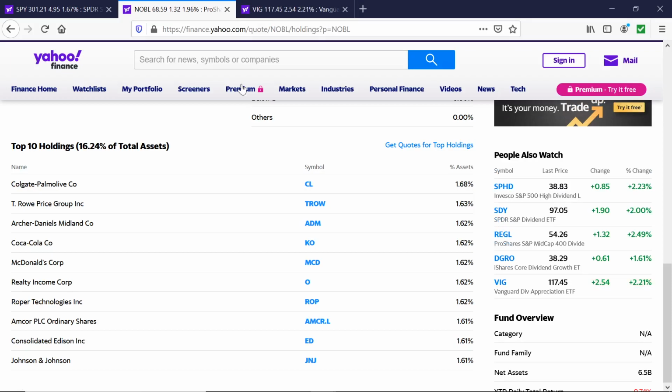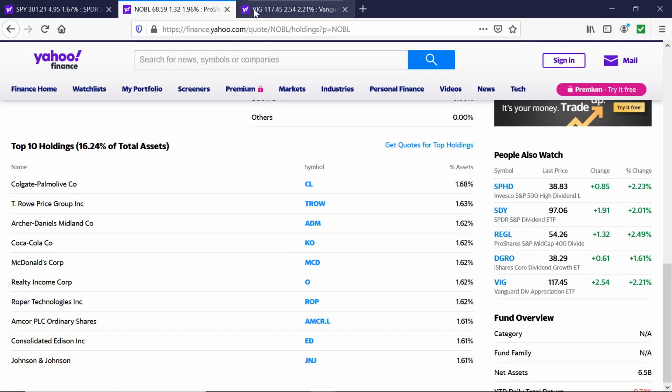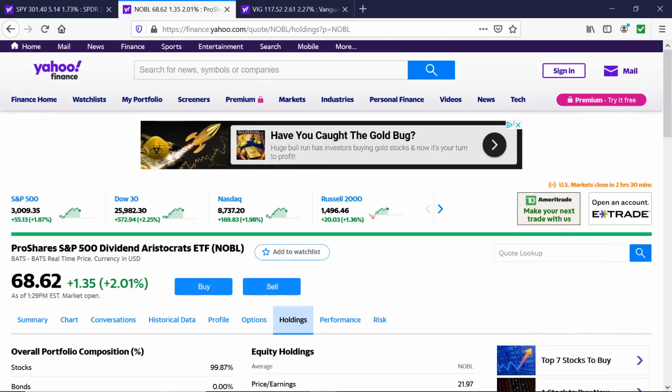So now if we look here, we'll see that although they have similar goals and objectives for these two funds, what's actually inside them tends to be quite a bit different, right? Take a look at these companies. By nature, you're going to have some overlap here. So for example, this one has Johnson & Johnson. This one also has Johnson & Johnson. However, we have different amounts of that stock inside the funds. So that's a good way to get informed as to why funds may perform differently.